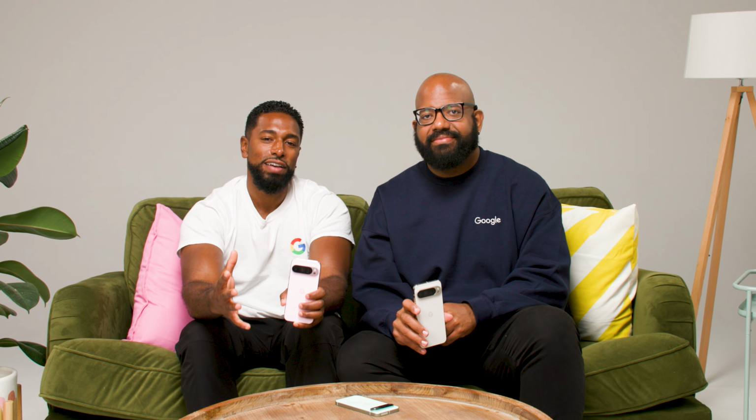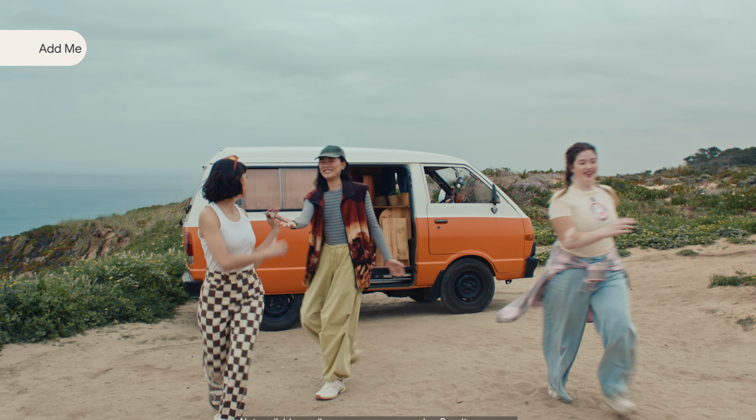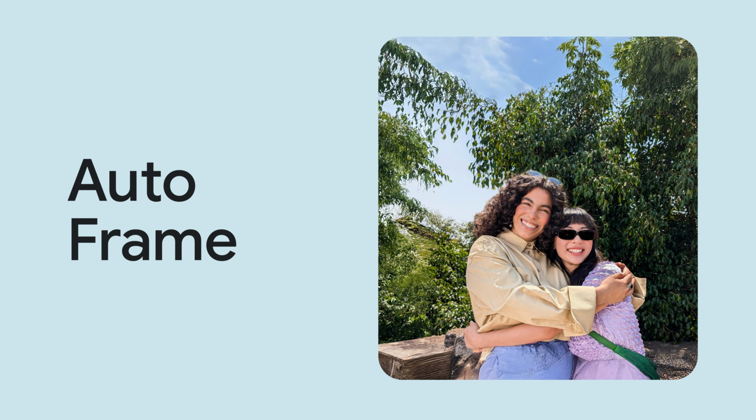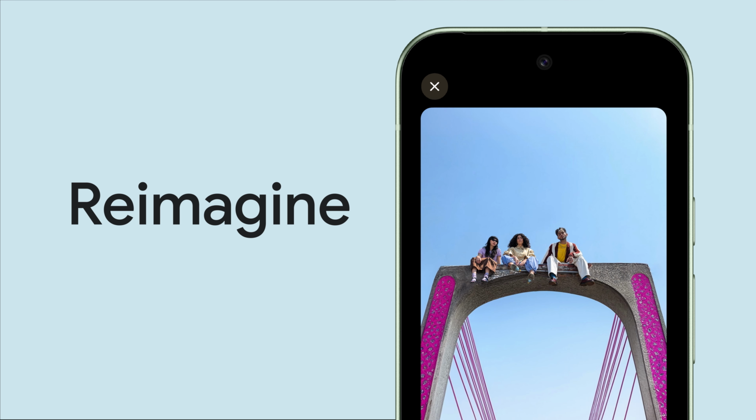Cool. The Pixel 9 phones also have new camera features, making Pixel Camera better than ever. Add Me seamlessly adds the photographer into group shots, so there's no more being left out. I'm looking forward to that. And Magic Editor now lets you expand the background of photos or recenter your subject with autoframe. You can also restyle backgrounds just by typing a creative prompt with Reimagine.